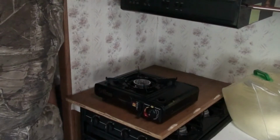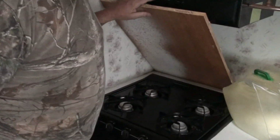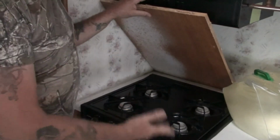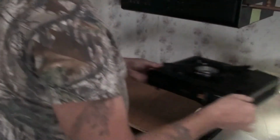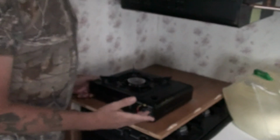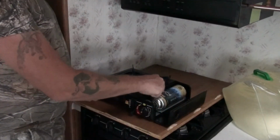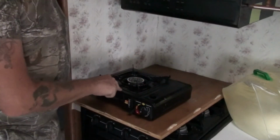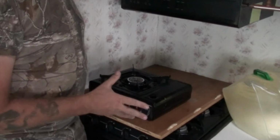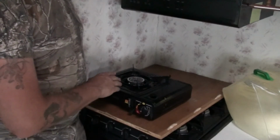Okay, continuing on with the kitchen aspect. Now, I have a 4-burner stove. It's got an oven, but as I said, no gas hooked up. So I'm using right now, it's not a Coleman, it's a Grill Mate 1-burner gas stove that uses butane canisters. This thing actually is really, really good. I really like having this here. The gas stove would be a lot better, obviously, but this little thing heats up water in no time flat. It's really, really awesome. I really like it.